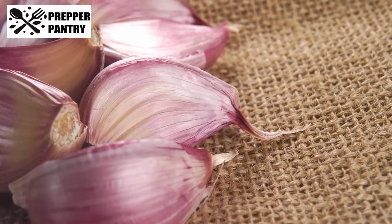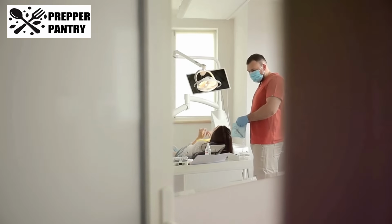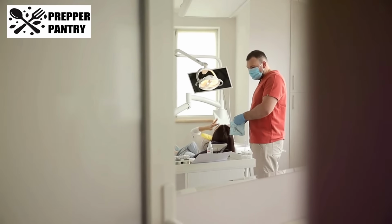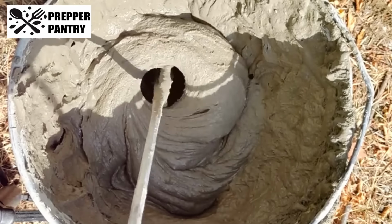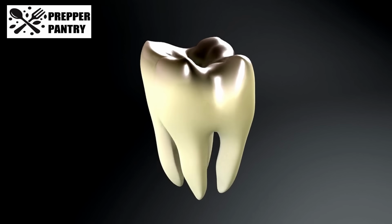Include clove oil. It's nature's numbing agent and works better than many over-the-counter solutions. I learned this the hard way. Don't forget dental-grade temporary cement. The regular stuff from hardware stores can damage your teeth permanently.